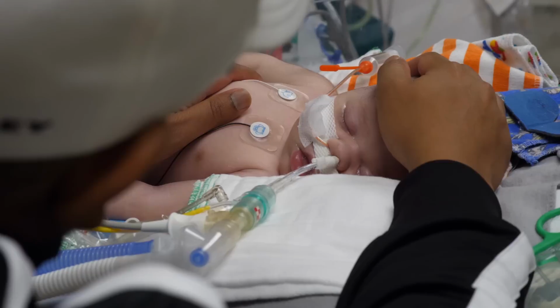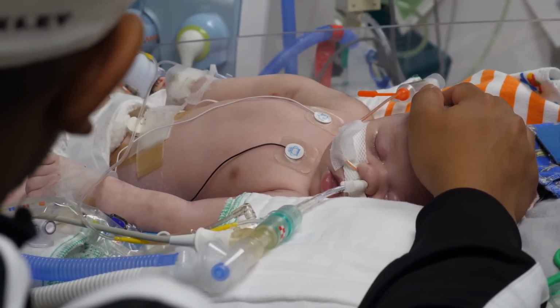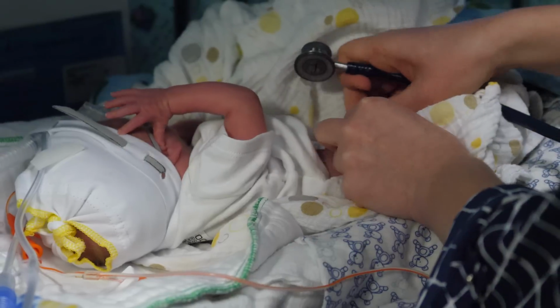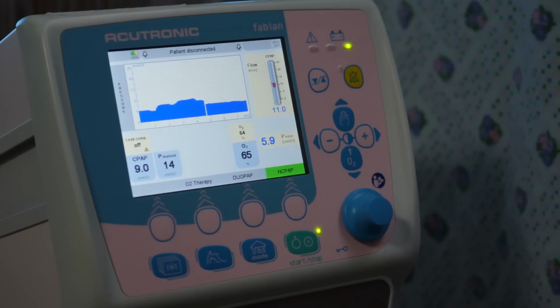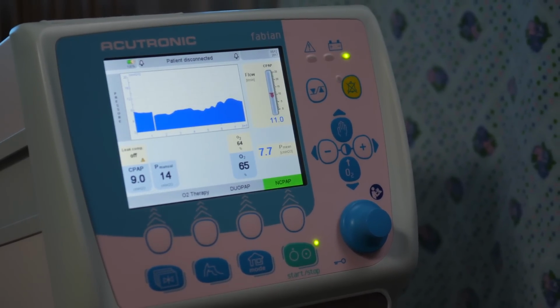Some babies are able to breathe on their own, but they are not strong enough to breathe well. In this case, small prongs or a mask is put on the baby's nose, which is held in place by a cap on his or her head. This allows constant pressure to be given to the lungs by a machine called continuous positive airway pressure, or CPAP.